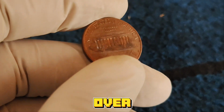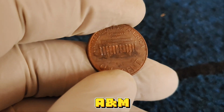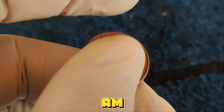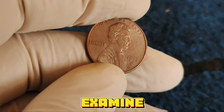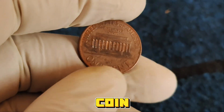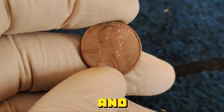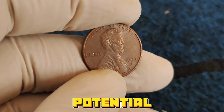Next, flip the coin over and check the spacing between the A and M in America. If it's wider than usual, you might have a wide AM variety. Step 2. Examine the overall condition of the coin. Is it bright red? Free from scratches or spots? The redder and more flawless it is, the higher the potential grade.